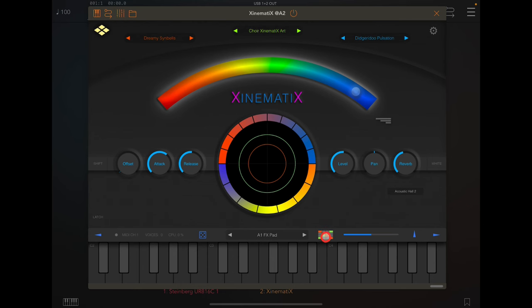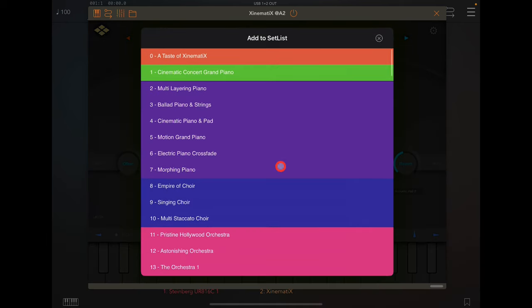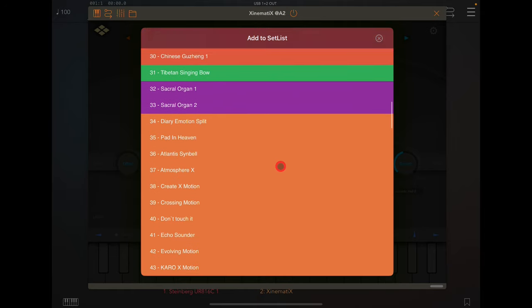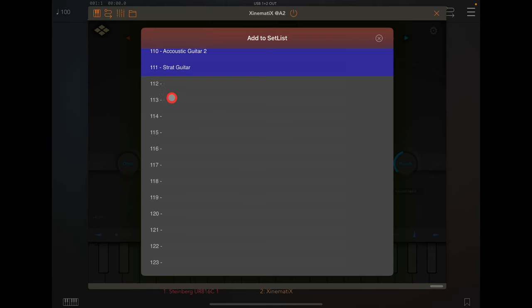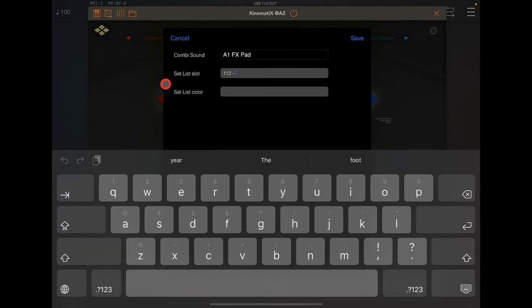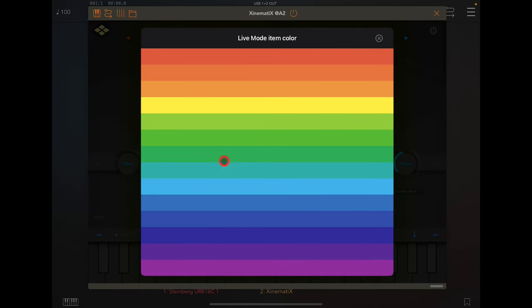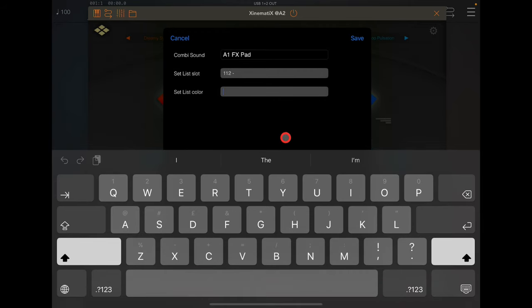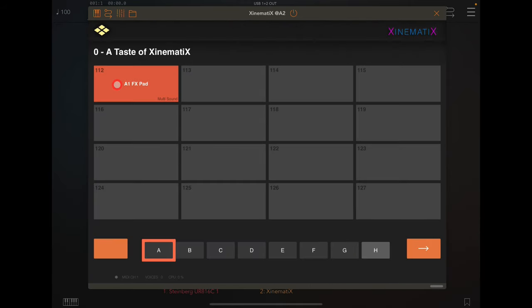All I need to do is long hold this, and it brings this up, right? It goes, well, where do you want to set a set list slot. I'm going to tap on this and I'm going to go down to the bottom here, which is H. I'm going to tap on that, right? And I'm going to give it a color. Okie dokie. And we'll give it this nice kind of orange color. And go save. And if I go in here now, you'll see that it's been saved.